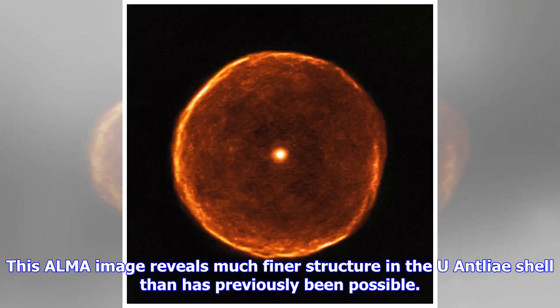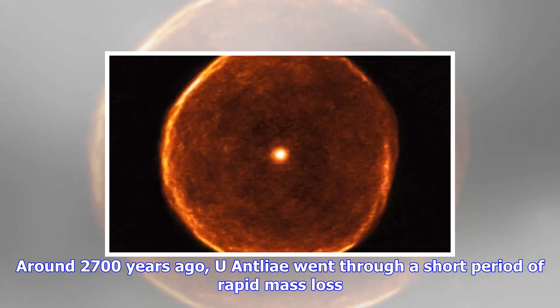This ALMA image reveals much finer structure in the U Antliae shell than has previously been possible. Around 2700 years ago, U Antliae went through a short period of rapid mass loss. During this period of only a few hundred years, the material making up the shell seen in the new ALMA data was ejected at high speed. Examination of this shell in further detail also shows some evidence of thin, wispy clouds known as filamentary substructures.